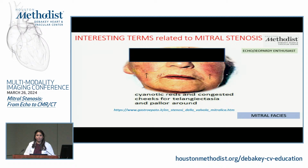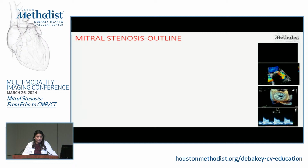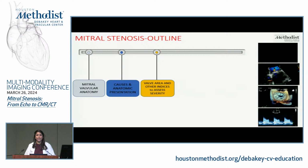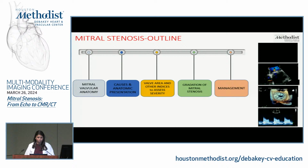All right, let's move into the discussion. Our outline is going to be a little bit about mitral valvular anatomy. All of us know our mitral valve very well, but just a quick recap, a little bit on causes and anatomic presentation, and how we really use echo to assess mitral stenosis is the chunk of our discussion today. And finally, a little bit about how to grade mitral stenosis, and also a little bit about management, although we don't have too much time to discuss the details.